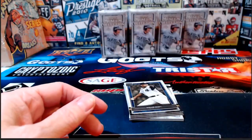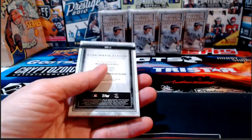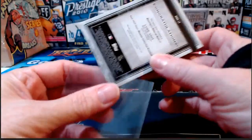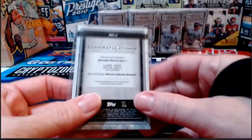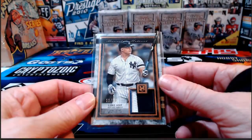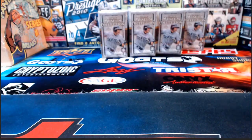That is numbered to 150, the Red Sox. They're crying hard times, but guarantee you they'll have plenty of it to sell tomorrow at about 3 times the original price. Luke Voit and the New York Yankees. 2-color relic and numbered to 35 it was.